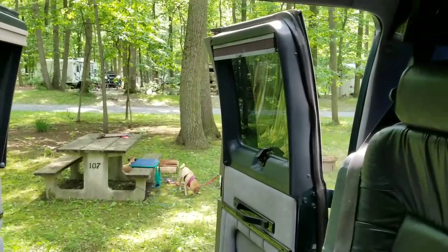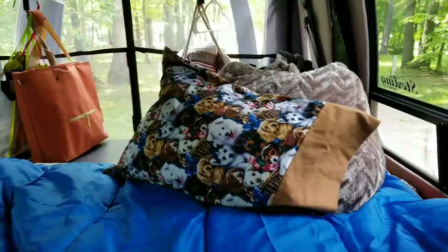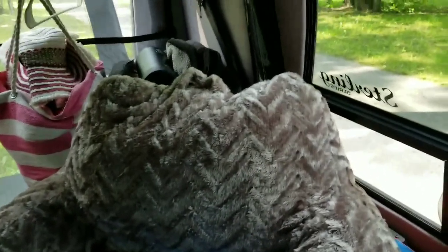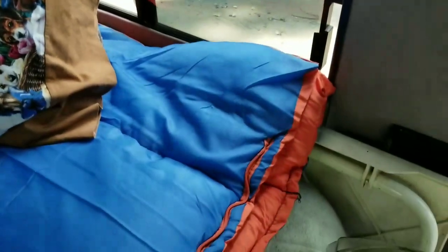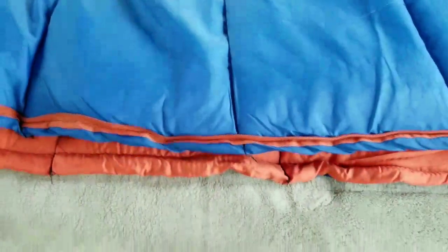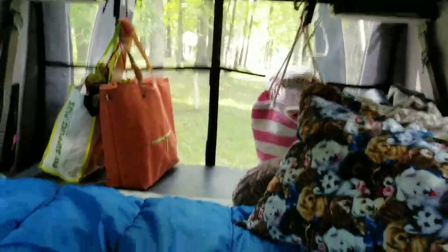When I came back, I fixed up the bed because last night I forgot my pillow. I was sleeping on this thing, the one that you sit up with, and that was giving me a stiff neck. So I got this one, and I fixed up the bed. My head will probably go up there tonight, I'm thinking. And I put more blankets underneath the sleeping bag. It got a little chilly last night.